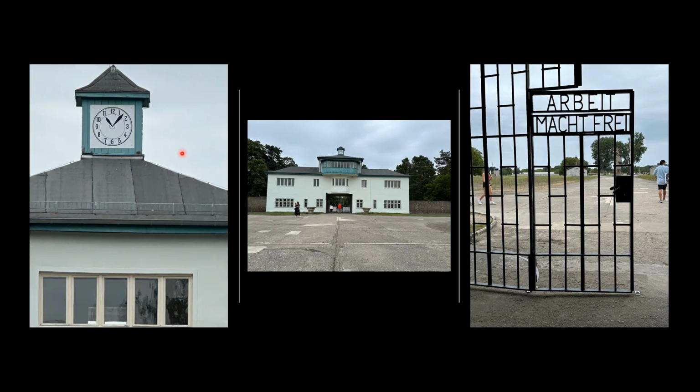The clock on top of the watchtower is permanently set to 11:07, the time when Soviet troops liberated the camp on April 22, 1945. The phrase Arbeit macht frei, meaning work sets you free, is on the main gate to the camp. This phrase is often associated with the main gate at Auschwitz, but it was actually also used on several of the concentration camps.